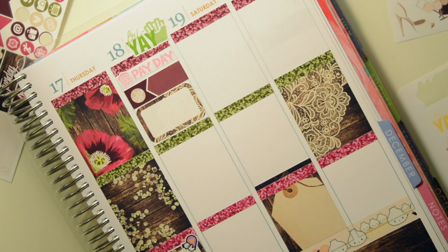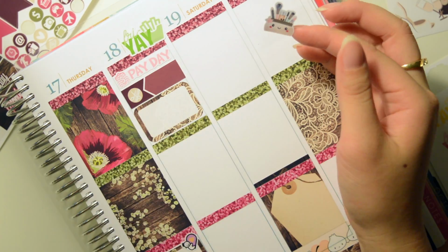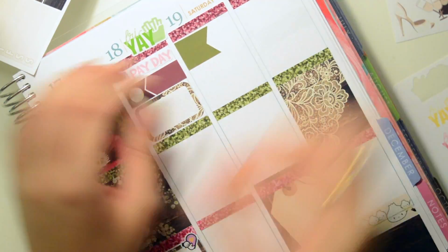I'm using a Friday with the little French fries that covers up directly on top of the Friday, which I did in one of my Plan With Me's before, and I thought it was super cool.